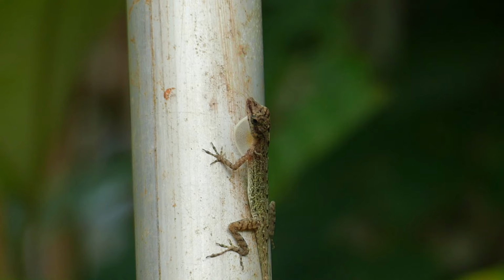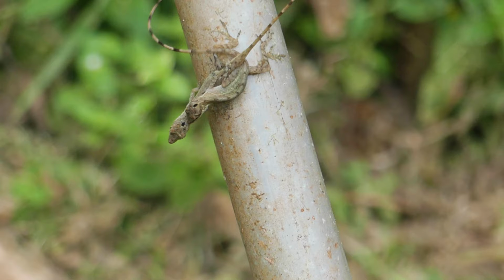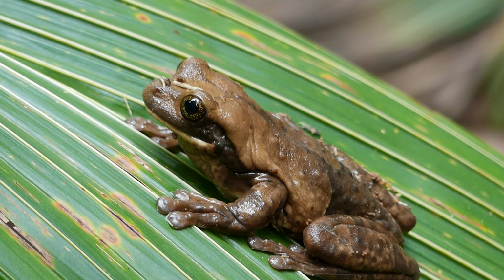And a suitable mate is already watching. He could be a lucky one. She seems interested. And finally, he made it. Some creatures of the night are already active, like this milk frog. Others simply don't care about the time of day.